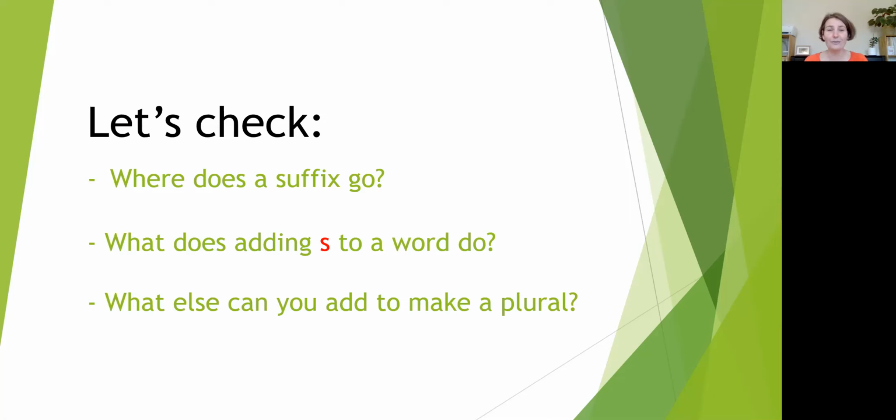Okay, brilliant. I look forward to seeing you again soon, and I hope you have a really, really good day, and see if you can spot maybe some different bits and bobs around that you can think, oh, would I add S to the end of this word or ES to the end of this word if I had more than one? There's a challenge for you.